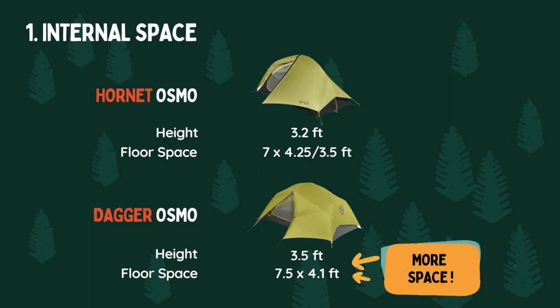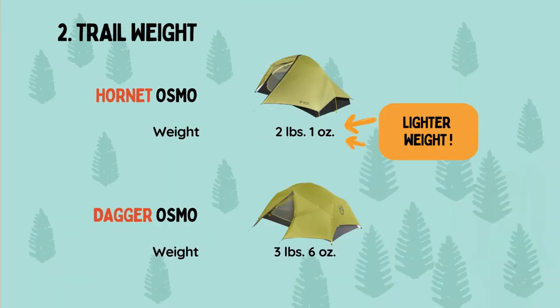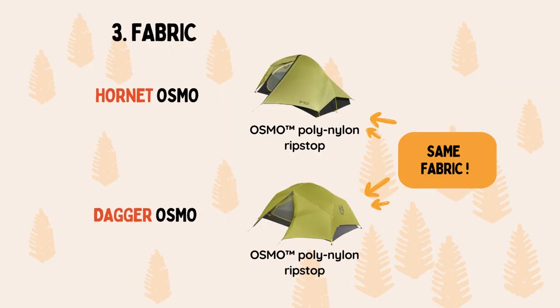Number one, internal space. The Dagger OSMO is the bigger tent with about 3.5 feet of height and 7.5 by 4.1 feet of floor space. Number two, trail weight. The Hornet is significantly lighter than the Dagger at 2 pounds, 1 ounce, making it a truly ultralight tent.